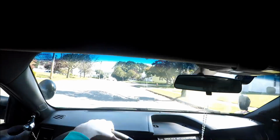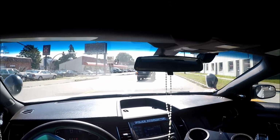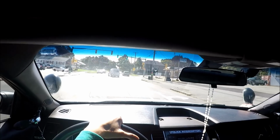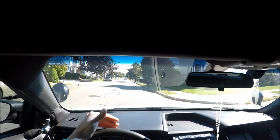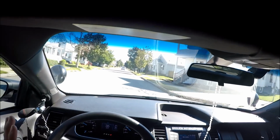The fourth thing I really like about my Taurus is the overall performance of it. I always thought if it's a V6, it's slow, and I believe my model's a 3.5 liter V6, but it screams. It definitely has power, and you can definitely feel it. Like I said again, especially coming from a Crown Vic, the acceleration, the speed, it outperforms the Crown Vic any day. I love the Crown Vic, but performance-wise, this blows it out of the water.